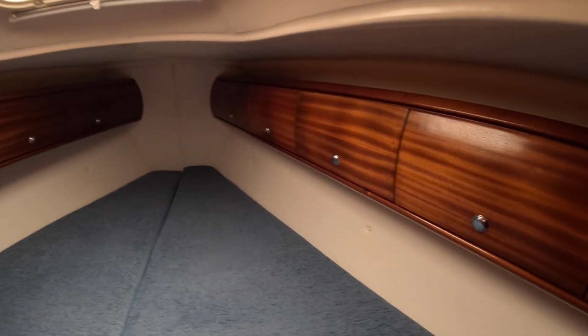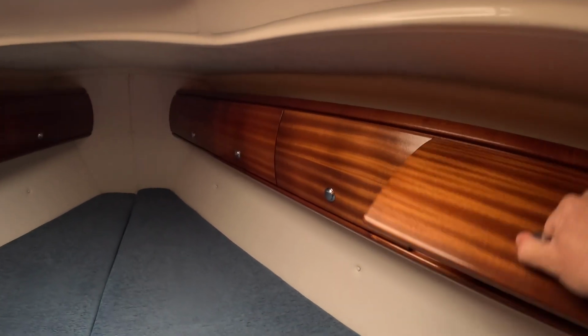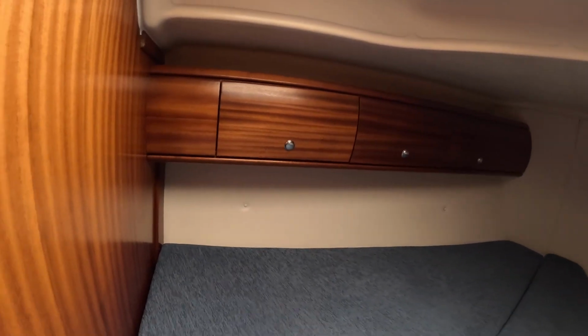So also in here, forward cabin, you've got lots of storage. So you've got all these lift-up liquor boxes here, which are really handy. So this is a seriously capable yacht for cruising, certainly cruising along the south coast and over to France, etc.